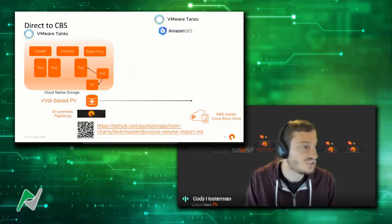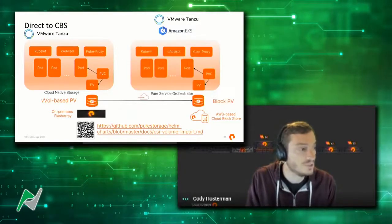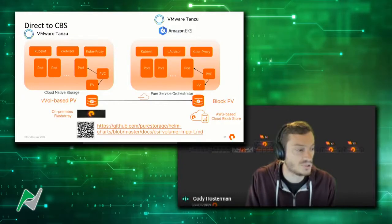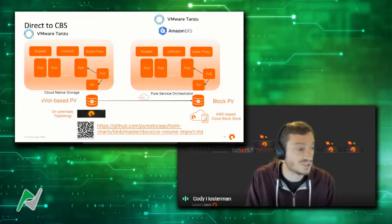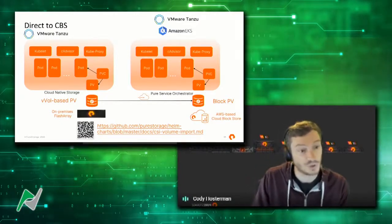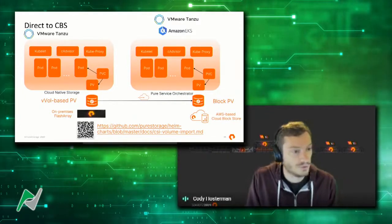And we can instantiate Tanzu or EKS or what have you inside of AWS, redeploy that from our container registry with a persistent volume claim that points to that replicated object and importing that into it via our CSI driver called Pure Service Orchestrator. And so the data mobility of vVols opens that up. We don't have to convert it or change that object. It's just addressed or provisioned in a different way. Cloud native storage on premises with VMware and Pure Service Orchestrator in the public cloud.